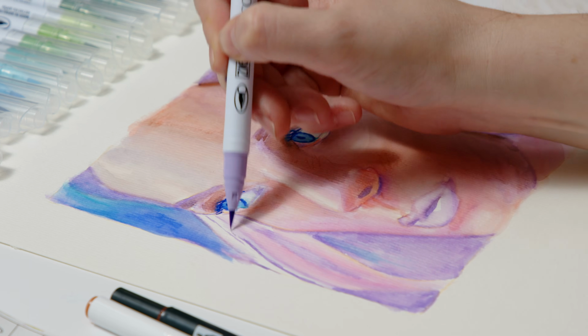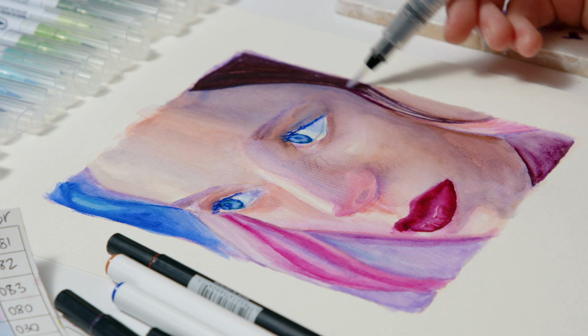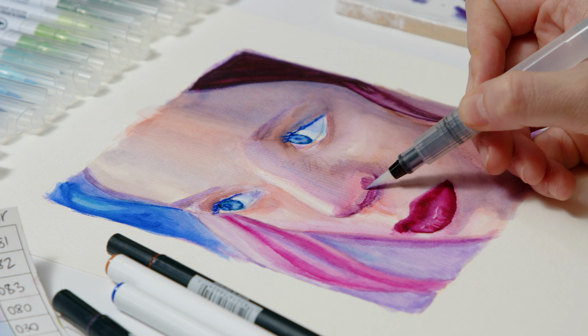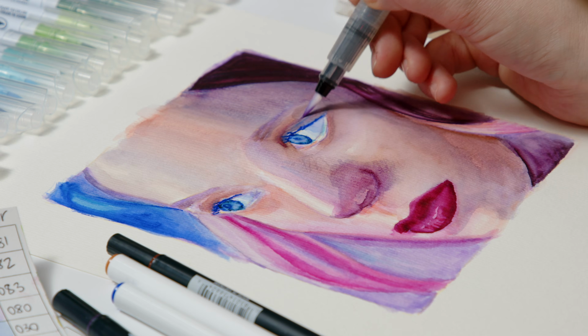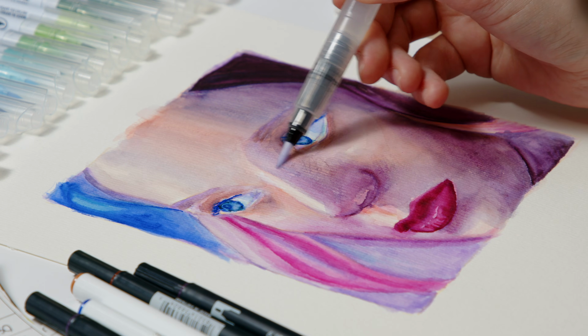But just like any new art supply, have fun and just experiment. Not all of these blending methods will work with all markers, and they won't all work on every type of paper. So spend some time getting to know your supplies, and you might even come up with some techniques of your own.